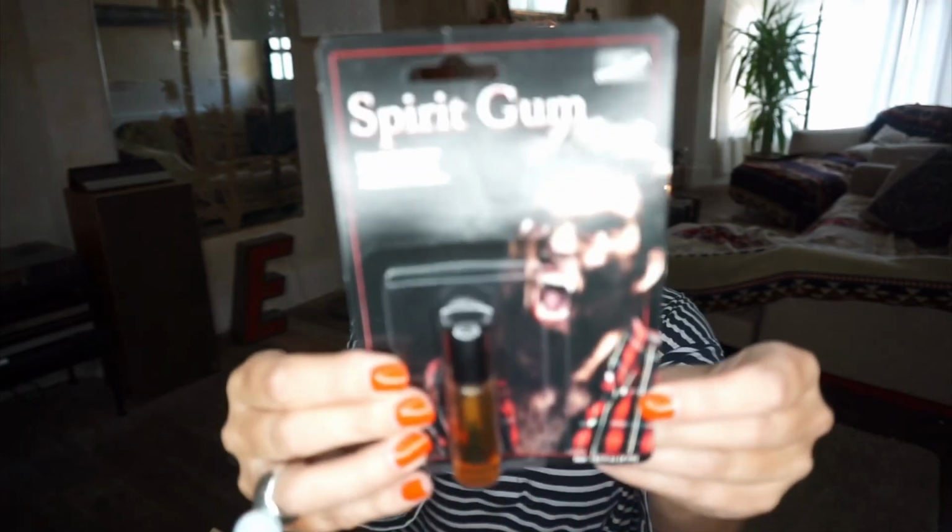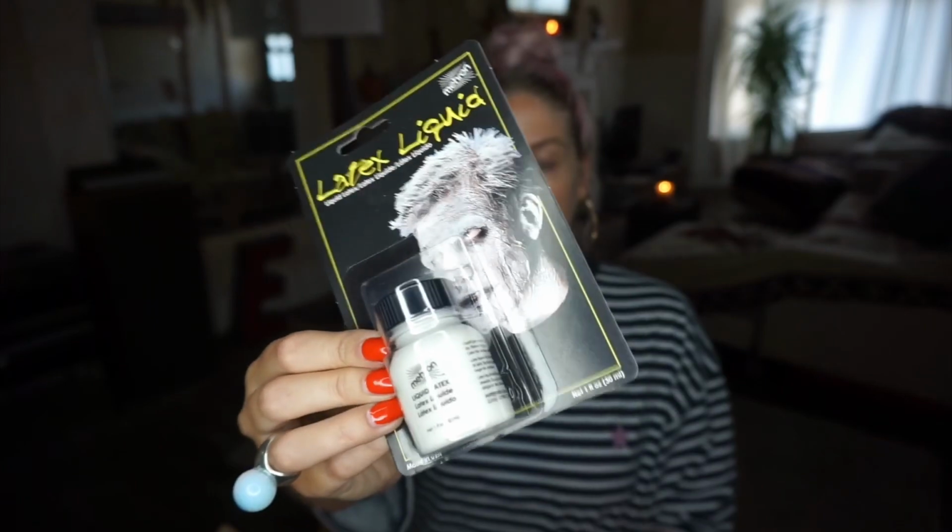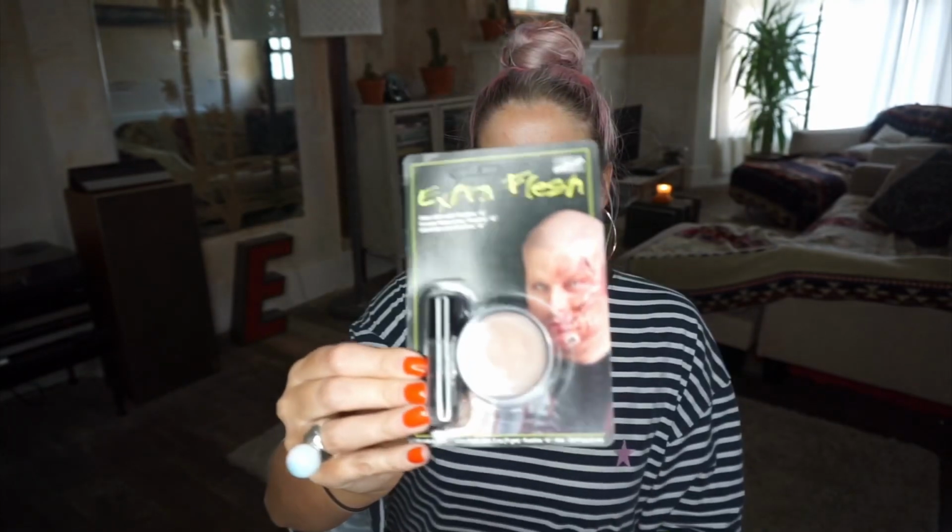They've sent me some spirit gum, which I will use to apply some small prosthetic pieces I've bought for my Halloween looks. Liquid latex, which is a key Halloween makeup staple to create some creepy, gory, torn skin looks. Extra flesh, so I'm guessing that's like nose and scar wax, so you can use it to create, like, cuts.